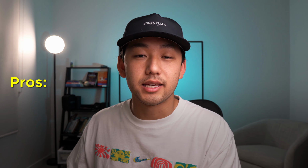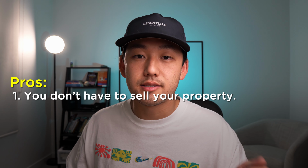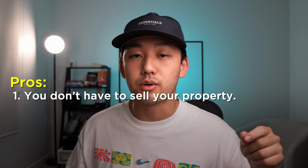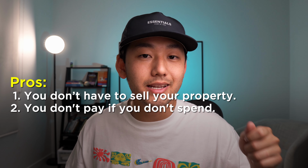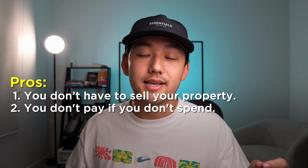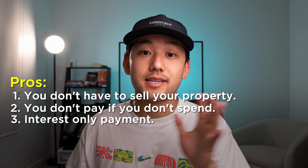So during those 10 years, you can use that HELOC just like a credit card, accrue interest or whatever. But then after that 10 years is up, if you have any remaining balance on the HELOC, you have to spend that repayment period paying off that remaining balance. So again, the number one pro with using a HELOC is, again, you don't have to sell your property. And then the second advantage that this has over something like a home equity loan is that if you don't spend anything, you don't have to pay anything. And then one last pro for the HELOC is that it's interest-only payments for that 10-year draw period.